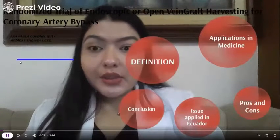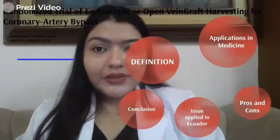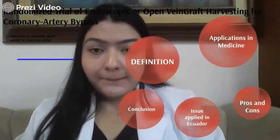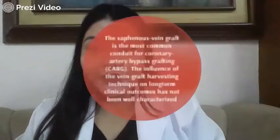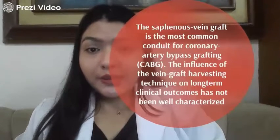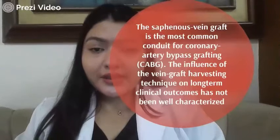Greetings, everyone. My name is Paula Coronel, and today I'm going to talk about the randomized trial of endoscopic or open vein graft harvesting for coronary artery bypass. First, the definition. The venous vein graft is the most common conduit for coronary artery bypass grafting. The influence of vein graft harvesting technique on long-term clinical outcomes has not been well characterized.